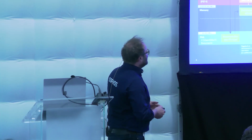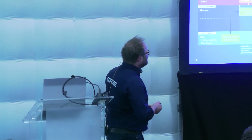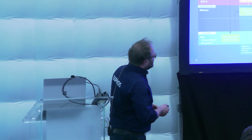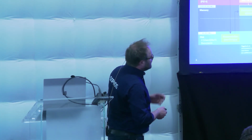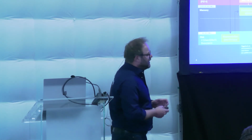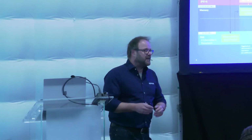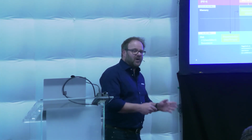But what we do with our approach is we piggyback on the memory buffers from the ransomware itself. We create a histogram of it, and when the file is about to be written, our ransomware protection operates from the kernel. We make a copy of the file in memory, and we investigate the written blocks which are still in memory, and if the file has become encrypted, we can restore these blocks from memory straight to the file. So we have a universal approach to reverse if a file becomes encrypted.